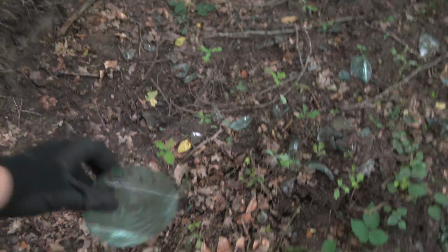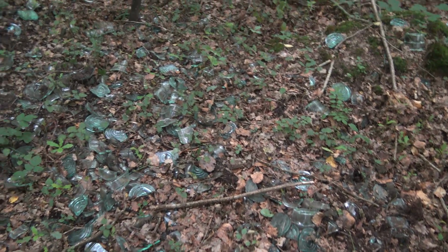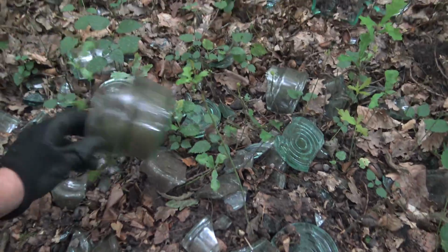And yeah, horrible stuff, but loads of them here. So let's see if we can find a couple of decent ones and bring them with us. It's going to be hell. Other people have been digging here, as you can see. By the way, these are the bottoms.